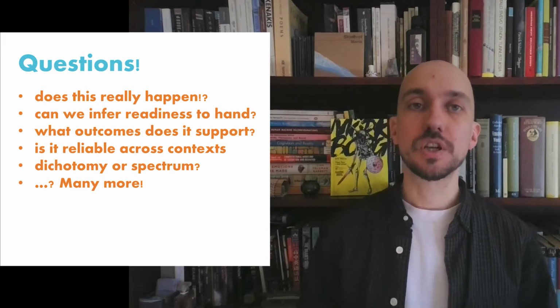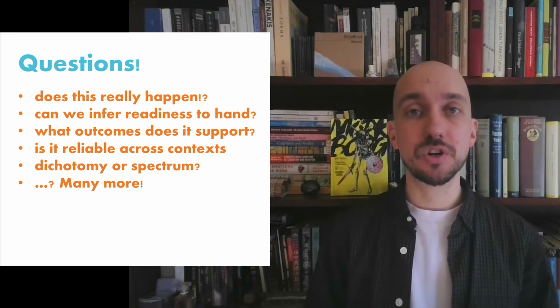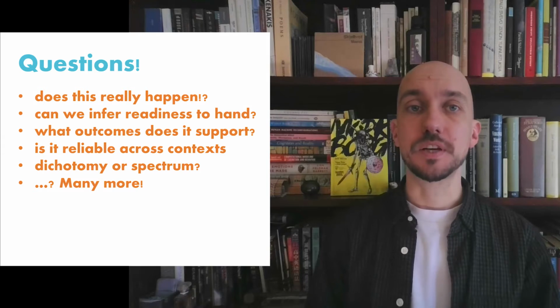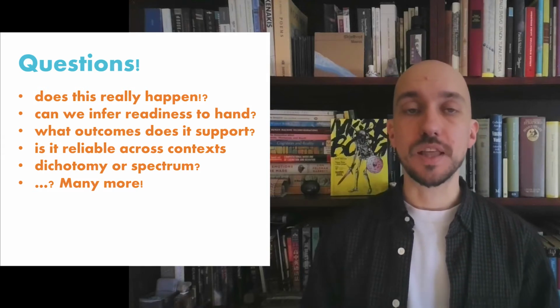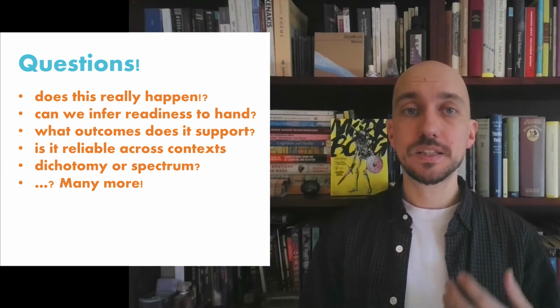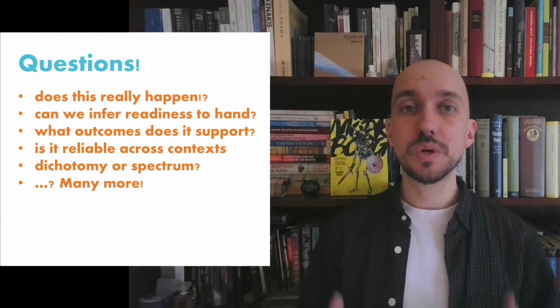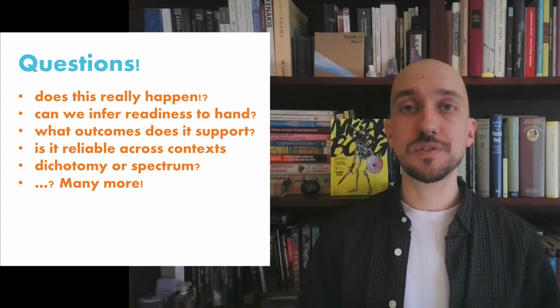Now, I think all of this raises a number of questions. First, do these states actually occur as described in a predictable way? And if they do, can we infer them from behavior? What kinds of outcomes do they support? Is the phenomenon reliable across different contexts? Are there really two cleanly divided modes here, or is it more of a spectrum?